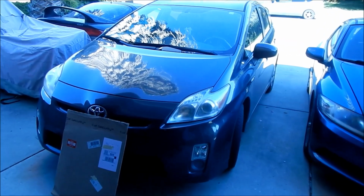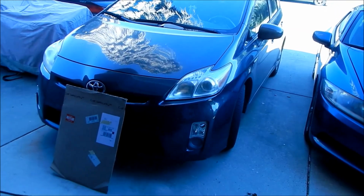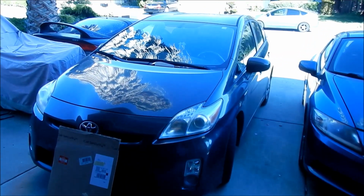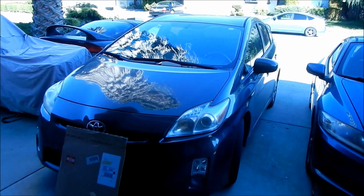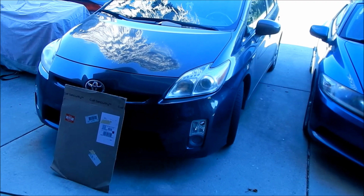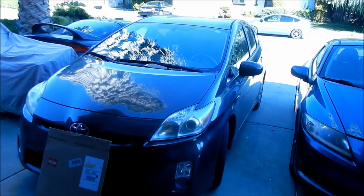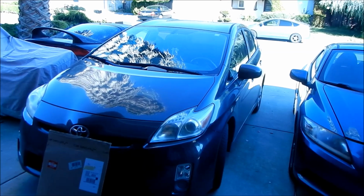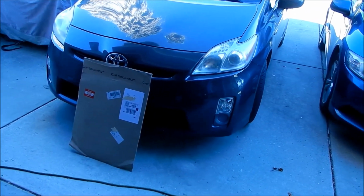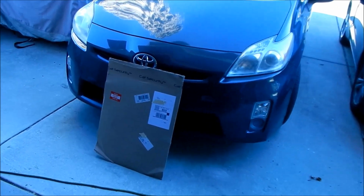If you live in California, I highly suggest you get one, because thieves are just going around ripping cats out of these cars now. So don't be one of them. If I could get a cheap catalytic converter and slap it in there, I wouldn't care so much. But these are really expensive devices strapped to the bottom of your car. So, all right, let's go unbox this thing.